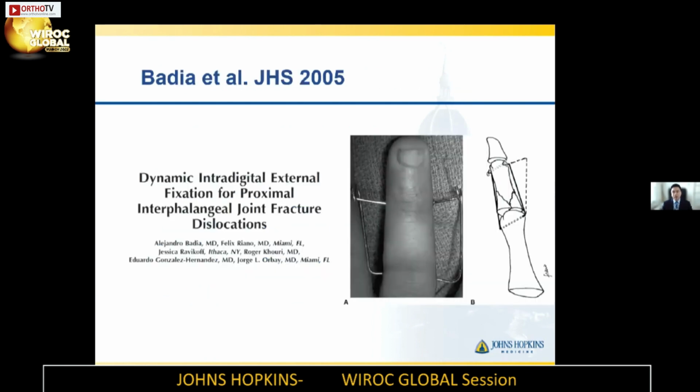So ultimately, the patient and I and his family decided on a minimally invasive, soft tissue friendly procedure, and he was indicated for a closed reduction with application of a dynamic external fixator.